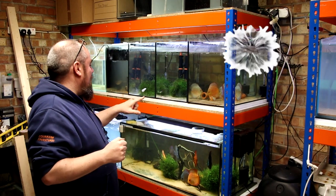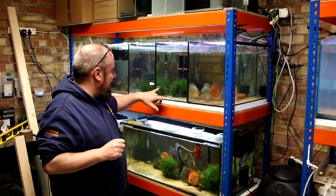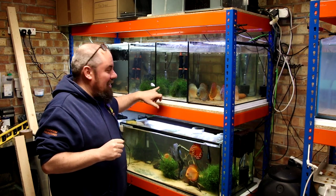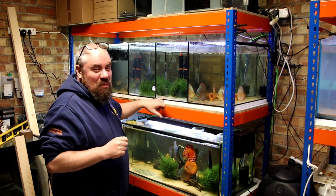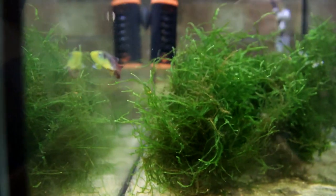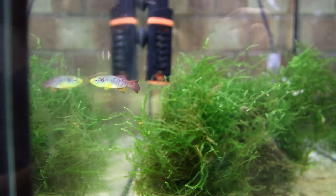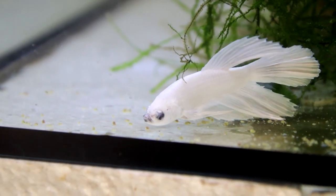But for now, the really special killifish, the annual killifish, I picked up a pair of them. I won't try and butcher the name for them, but they are quite special, especially the male. Really, really colourful, really deep purples and greens and reds. We've got a fantastic little betta fish.